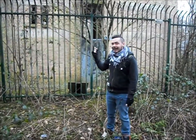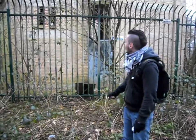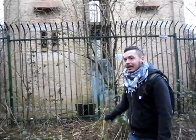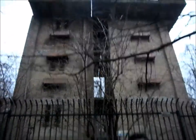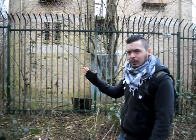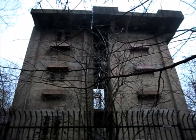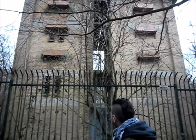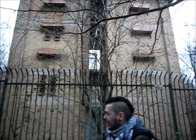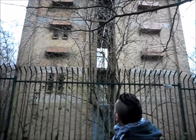This is the observation slash flak tower that I'm standing under at the moment. The idea, as you can see, is it's split into two. The reason for that is because the flak tower, or the gunning emplacement, wouldn't interfere with the radar or the radio that was on the other side, so you wouldn't get an electrical crossover. They've tried to preserve this as much as possible. It's a shame you're not allowed in it, but it's still pretty cool, and it's really huge to be honest. I didn't realise how big it was.